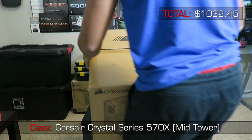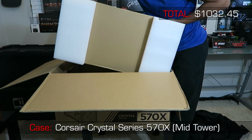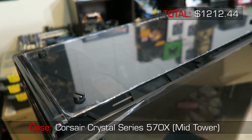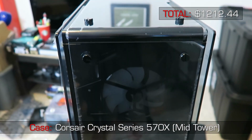And last but not least, the case, which is the Corsair Crystal Series 570X. And I just want to say right now that it was not my decision. My friend impulsively bought this months before he had all his money together for the entire build, and he paid a whopping $180 for this brand new from the Corsair website. He just bought it and then told me after the fact. And while I admit that this case does look nice, it costs way too much for what it offers and the budget that we're working with, in my opinion anyways.